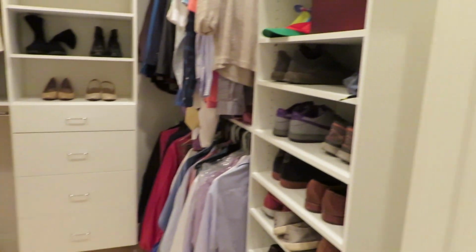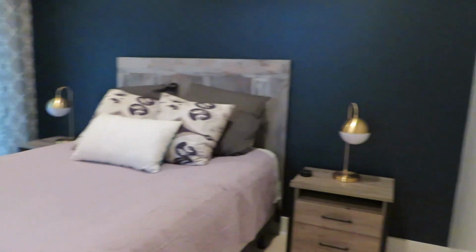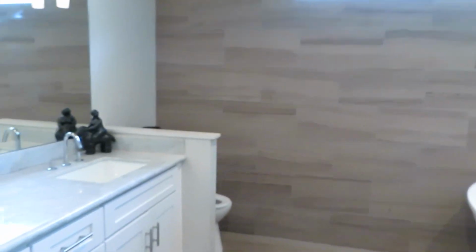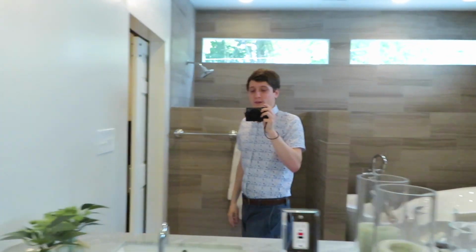Now we're in the master suite, so it's got this massive walk-in closet, large bedroom, and this unbelievable master bath. This is what we like to see in a master bath, just something exquisite like this, something that adds a little extra flavor. So now I'll show you all the yard.